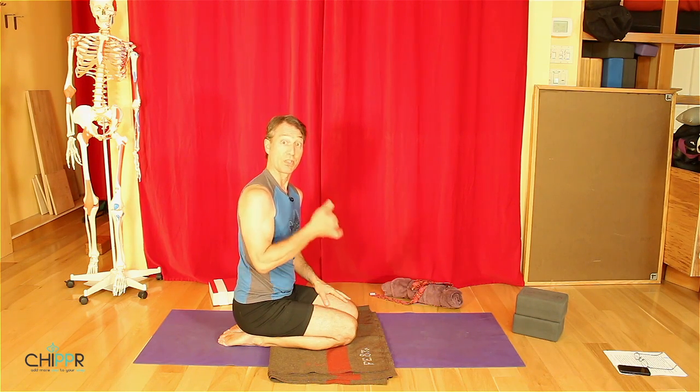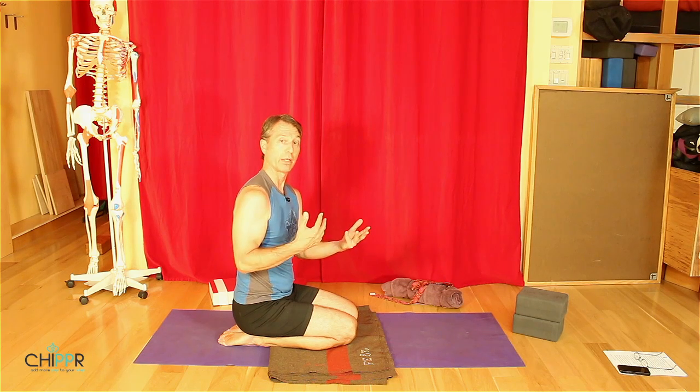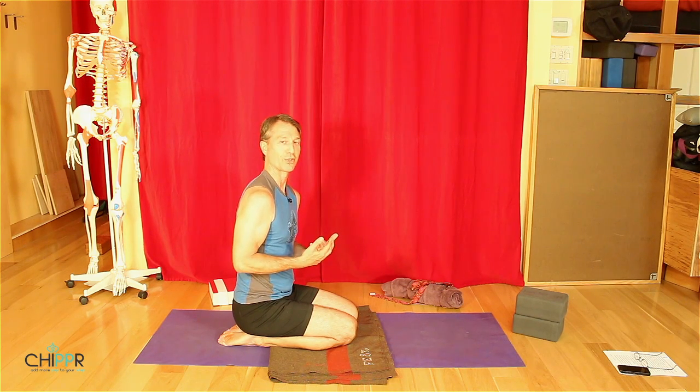Now we're going to transition up to standing for a little bit of a flowing practice that's also really good in building strength and working on the exercise portion of this little sequence.